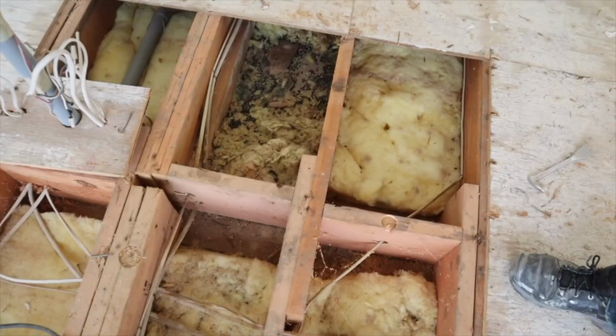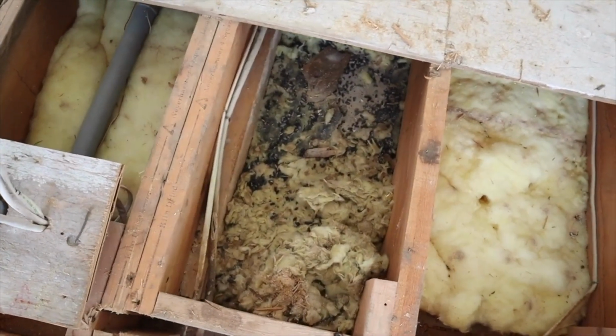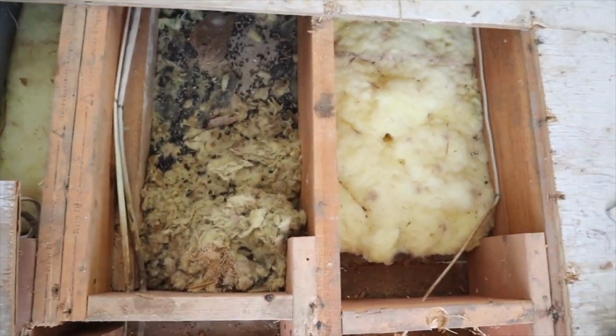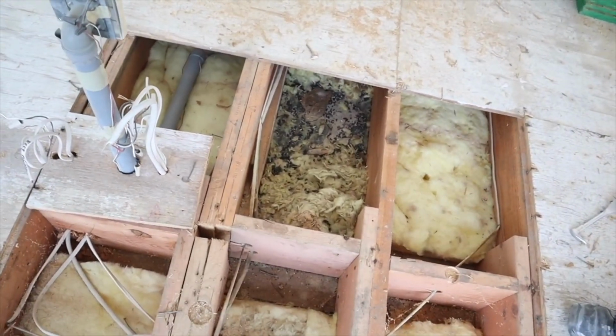Lo and behold, we found the house, but nobody's home. A bunch of rat feces and chewed up insulation and stuff, so we're gonna have to get that out, probably replace the insulation after having pest control done, and seal it all back up.